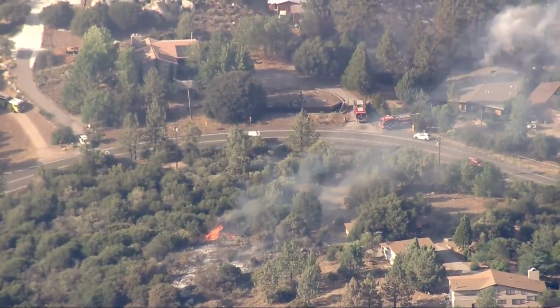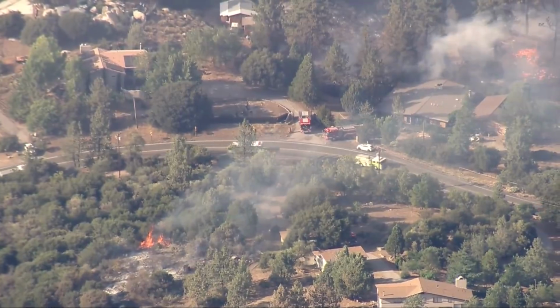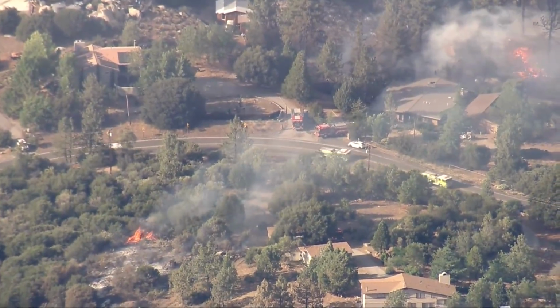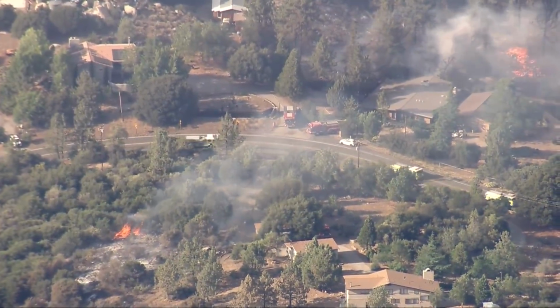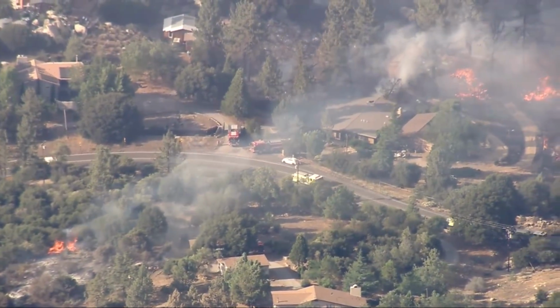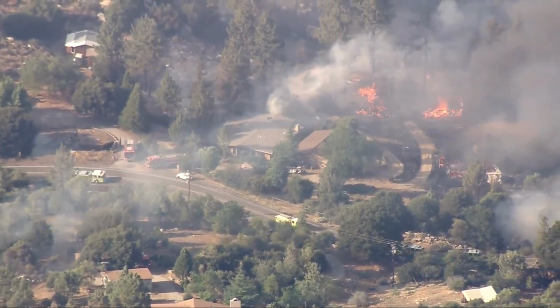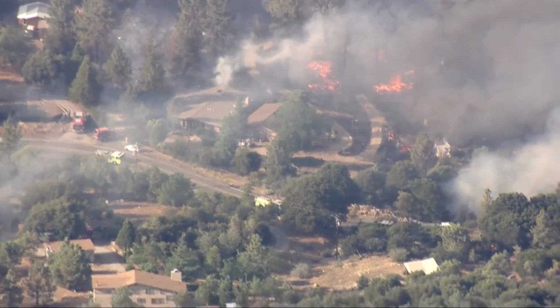I wonder if these are additional engines. They're probably not coming here to help. It looks like they're going to other locations. Just going down the 74. Probably that flank there might. I'm sure there's homes underneath that as well. Oh, they're slowing down.